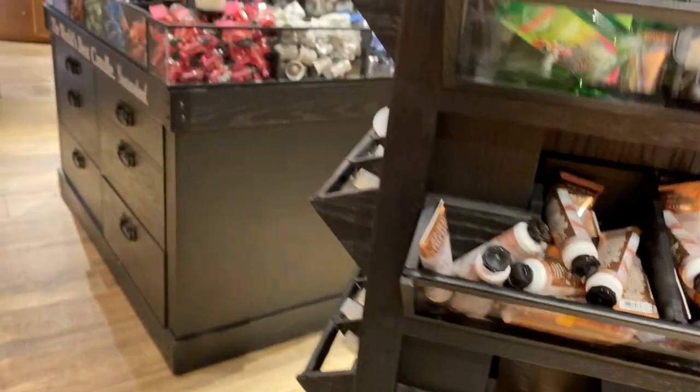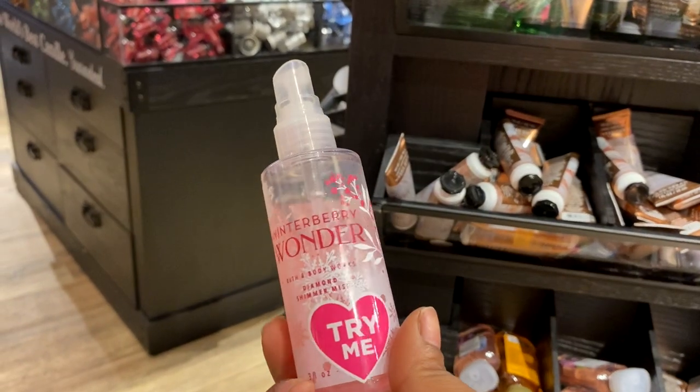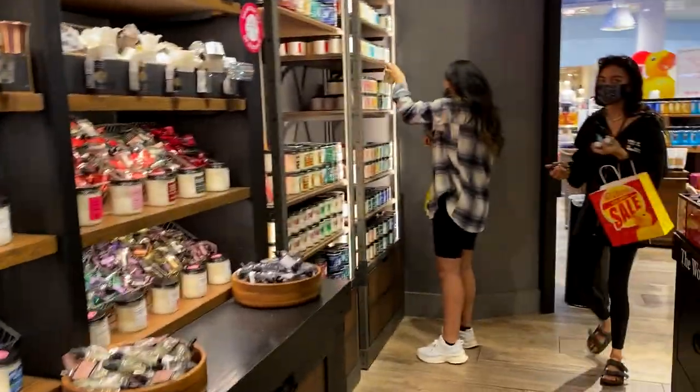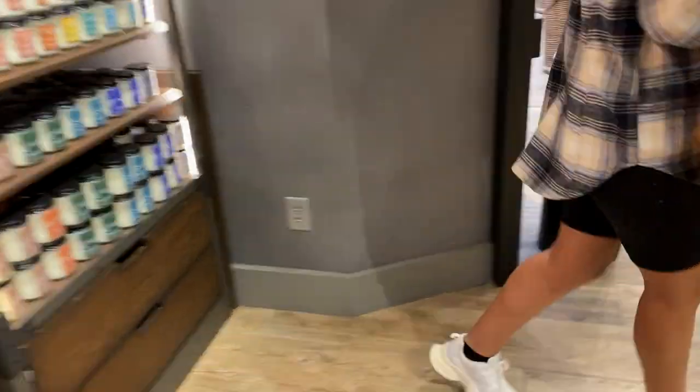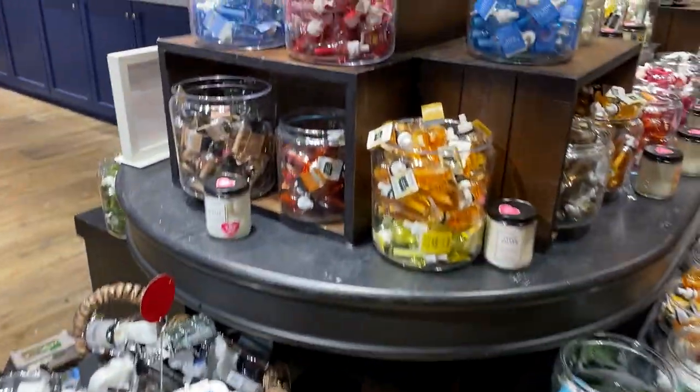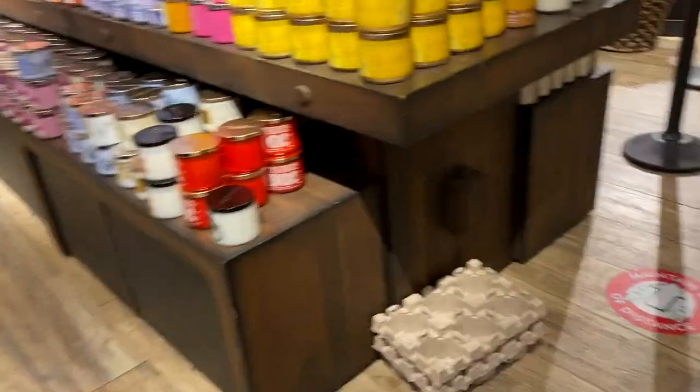They also have that snowflake cashmere. Somebody recommended that to me in my comments in my last video that I should try it out, and I think I'm going to grab it. I also seen that Winterberry Wonder. Winterberry Wonder was hard to find in the store, so that must be a very popular scent for everybody. I didn't really care for it. I tried it and it was okay. So I'm not really finding anything else. I think I'm just going to go ahead.